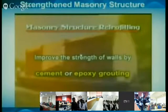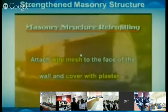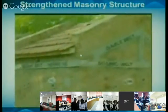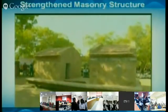Cement or epoxy grouting. In the case of stone walls, stitch the walls with through stones or steel bars. Attach wire mesh to the face of the wall and cover with plaster. To understand this better, let's go to Radhanpur in Gujarat. Here, people from nearby villages and towns are gathered to see how stone or rubble masonry construction can be retrofitted.